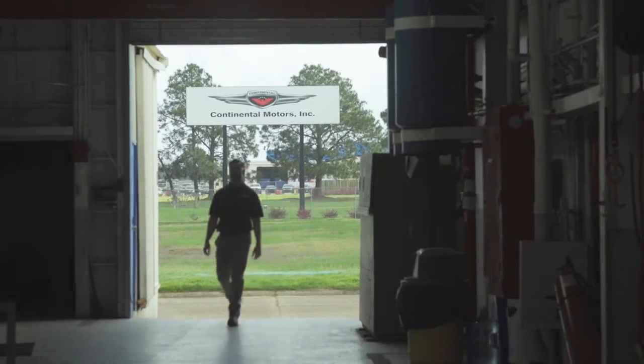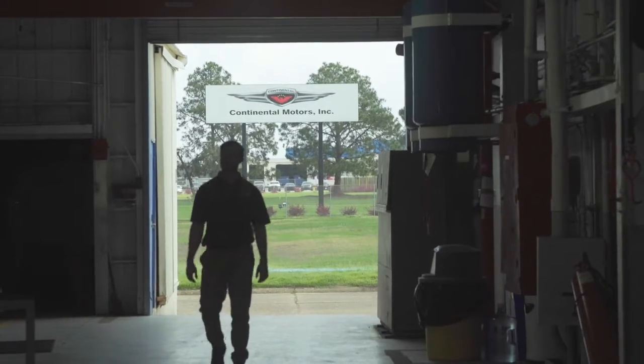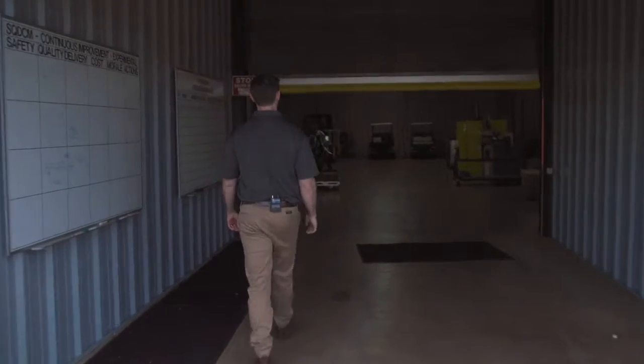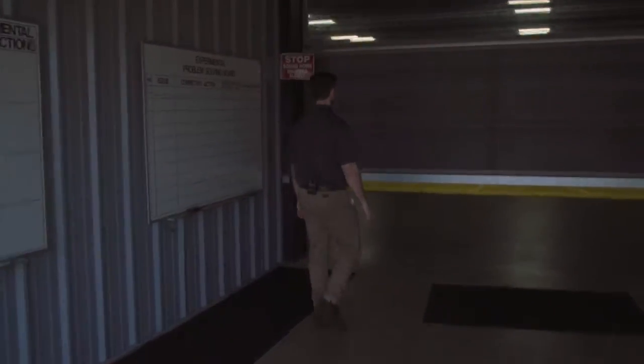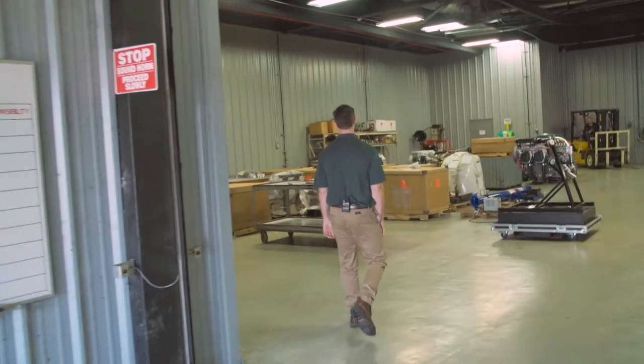My job title is Technical Platform Leader over our Jet A line here in Mobile. It's basically to lay out our long-term platform goals for all of our diesel engines that we make here. I'm an engineer by trade. I got my mechanical engineering degree from Iowa State University.